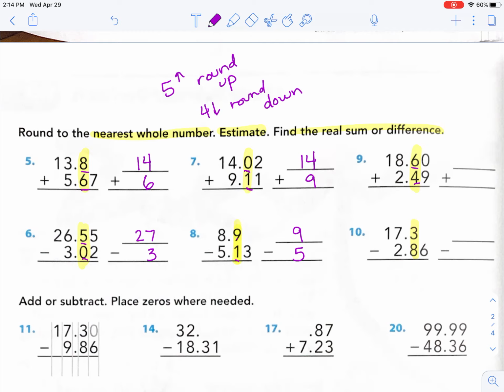And now, again, boys and girls, if you want to pause the video, try this on your own, and then double check with me, that is wonderful. That actually helps you grow and become even smarter. So here we go. 6, that's 5 and up, round up to 19. 4 and down, round down to 2. Excellent. Number 10, 4 and down, round down to 17. 5 and up, round up to 3. Amazing.